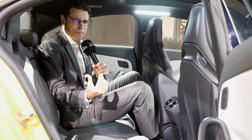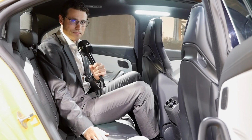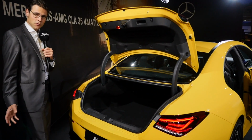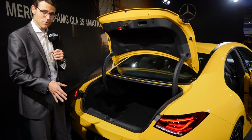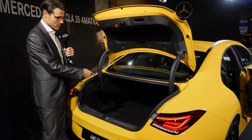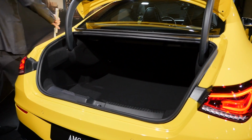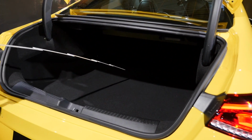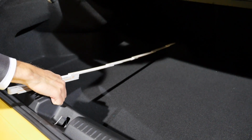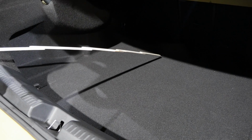This one here, the CLA, is rather about more length in the trunk. Flip the logo here to access the trunk, and with 460 liters of boot capacity, this one here is the biggest boot of the A-Class, A-Class sedan, and the CLA here. The CLA is the biggest one because it's also the longest car. And I can show that right here because the trunk length is here at almost 1.10 m. So a couple of centimeters longer than the A-Class sedan.